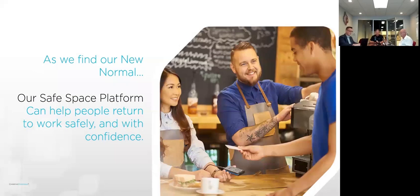Today, all of us together are trying to find the new normal. What is it? And how do we as employers, and I count myself in that group, convince our people to come back to the office, that it's safe and they can have confidence in coming back?